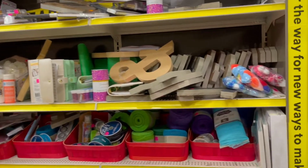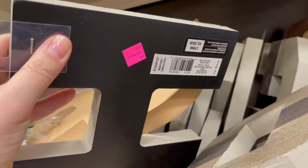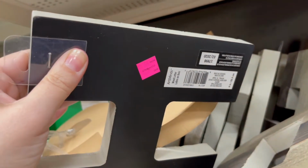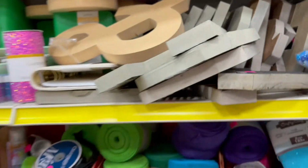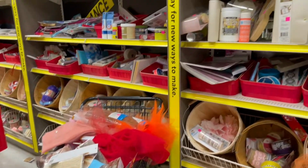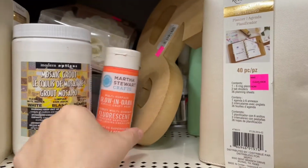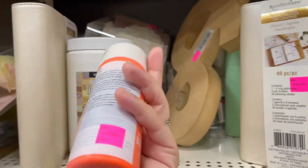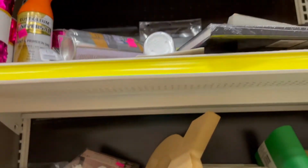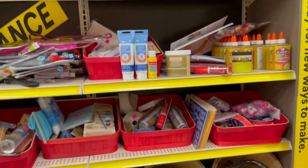And signs, letters. Was, I don't know, but it's now 5. They have some planners, were 10, now 5. Martha Stewart paint glow in the dark. This is 5, was 8. I actually really like the Martha Stewart paint, the set, and to be specific, I've painted some things with them and I really liked them.